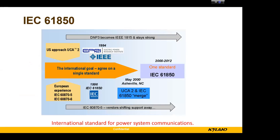Power utility is always a key approach for KYLAND, since, as we all know, electric power is the base of human being life, and also the base of industrial production. You can do nothing without the electric power. So KYLAND focus on it, and actually the communication in the power utility is a long-term evolution in this area, in these communication protocols.